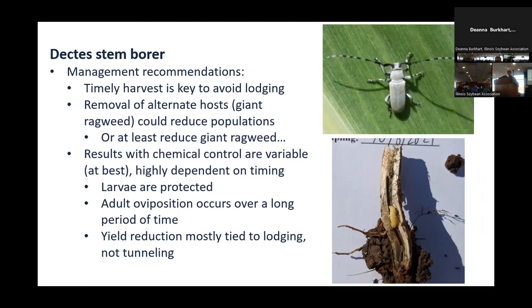So yeah, got it. One thing we've noted in some cases is you can see some differences in lodging depending on the row spacing and that kind of thing. But yeah, we haven't found a trend with stem diameter to this point.